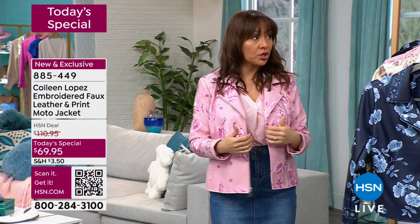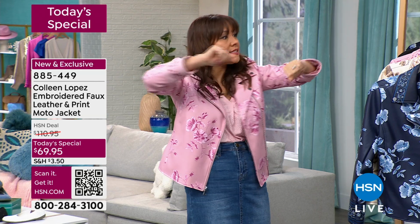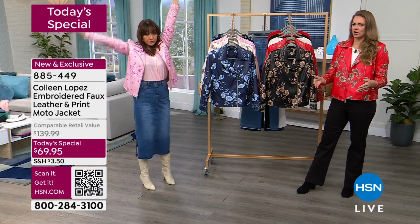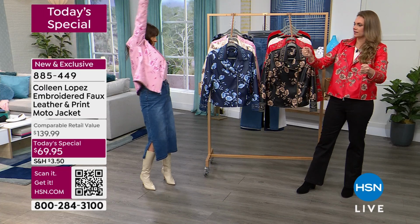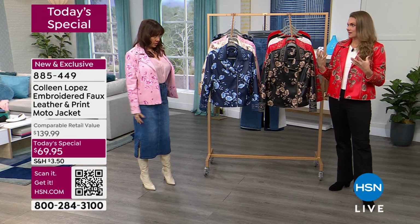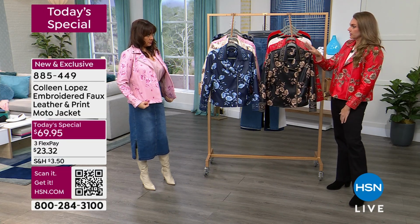And usually when you start talking leather or faux leather or moto style, it's hard. You have to size up because you can't do this. I'm in an extra small. You can't drive. You get in the car and you're just kind of like, oh, I can't really turn. That does happen. But this, love the stretch. It's perfect. And you get the dyed to match lining as well in all of them.